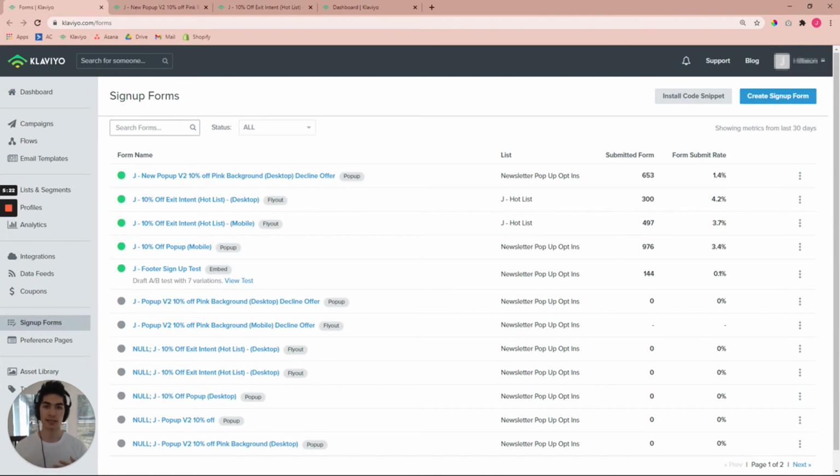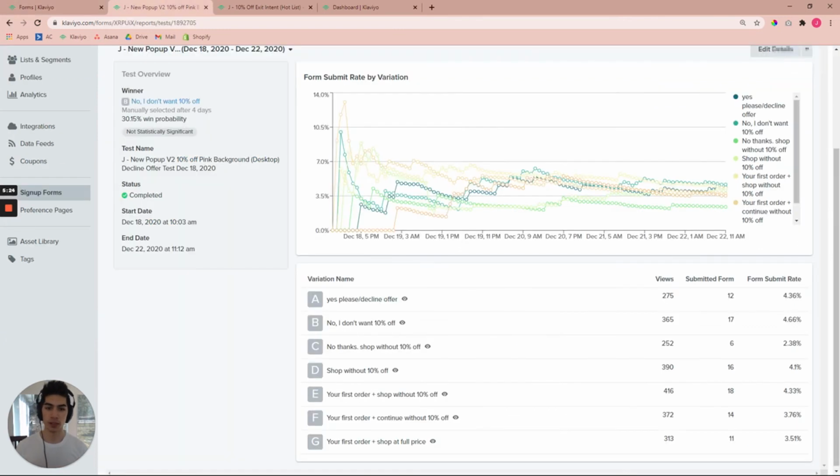And of course, test and optimize, which is what you see here. We have 7 different variations going on here, where I just changed one variable about the original pop-up. And before I even tested this, I also tested another whole different style of pop-up, one without a background, one with a picture. So go through each of the 7.